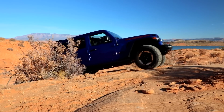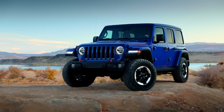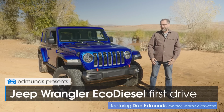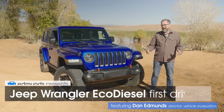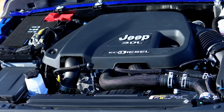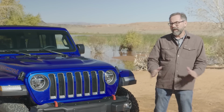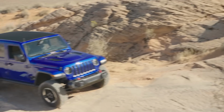We're here in the deserts of Utah to drive the 2020 Jeep Wrangler Rubicon Unlimited. Now this is a vehicle we're pretty familiar with because we own one in our long-term test fleet. But 2020 brings a big twist, and by that I mean the 3-liter EcoDiesel V6 engine. We've driven this in the Ram 1500 and loved it, but how does it fare in the Jeep? We're about to find out.